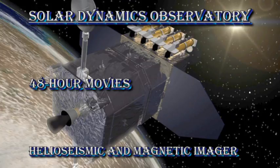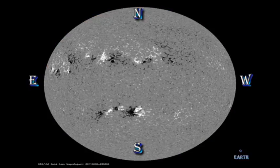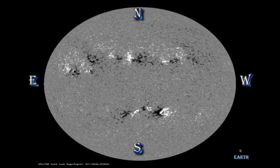First, the white light movie shows the decay of some of these sunspot regions. The more I look at the magnetic movie, the more convinced I am there's at least 3, maybe even 4 regions in the 26-27 complex. And there's probably at least one more region in that northern group. So again, the sunspot number is probably very much underestimated at the moment.